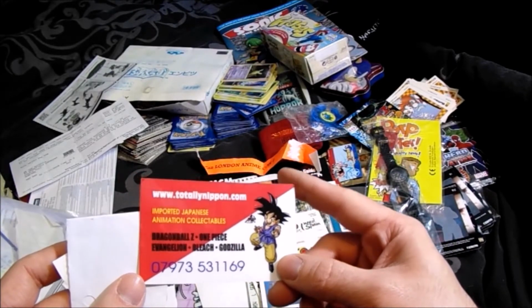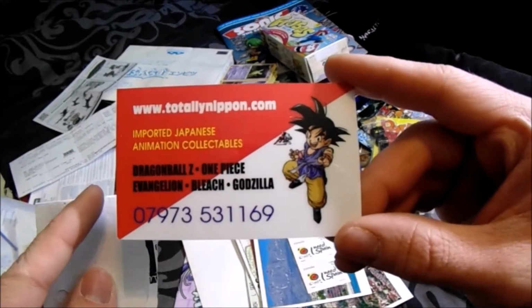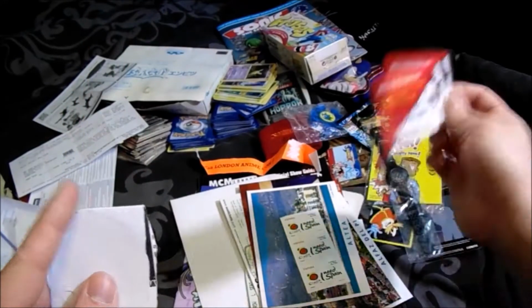Yeah, so this is a site I've been looking for. This is actually an import site, Japanese site. Really good, the site over there. Pretty cool.